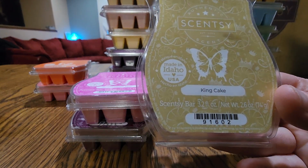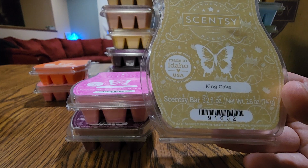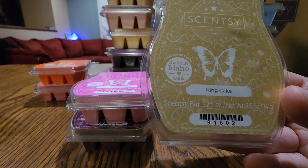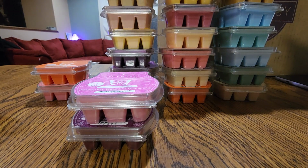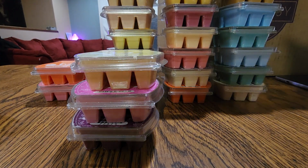Yeah, and it's funny because this does have a cinnamon note in it, and I usually don't really like cinnamon. But when you warm this, it really comes alive. It transforms to something totally different than on cold. Yeah, you might get that cinnamon, but it is so, so good. So that's King Cake. I bet those two would be good mixed together. I want to play around with mixing that one more.